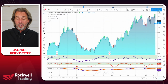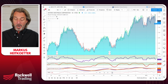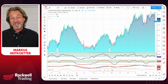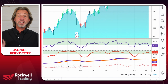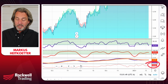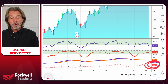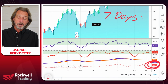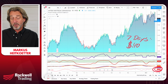So here we are on the charts, and I plotted the ADR at the very bottom. And I want to zoom in so that you can see it a little bit better, because I understand that it might not be easy to see. So here we go. The ADR for this particular stock right now is 40 cents. What does it mean? It means that on average, over the past 7 days, this stock moved 40 cents from the high to the low. And this is what we see here.